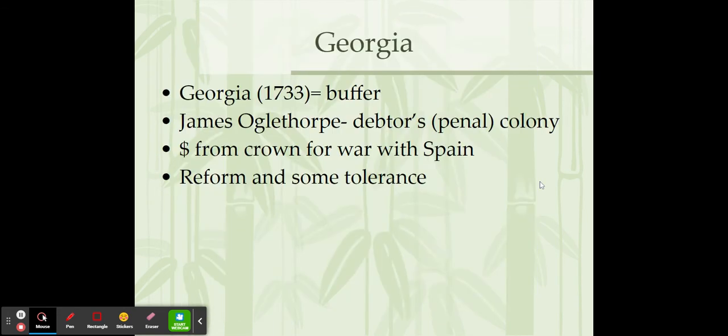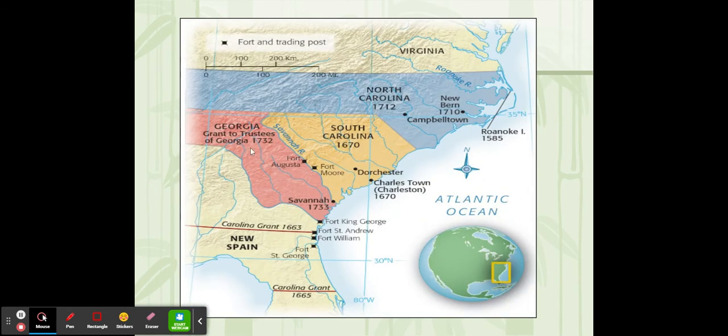Let's also take a look at Georgia. Georgia is actually the last of the 13 original colonies to be created. It was founded in 1733 by James Oglethorpe. Now, I'm going to come back to this slide in a second. I just want to show you the map on the next one. Notice its proximity, where Georgia is compared to the Spanish down in Florida versus the Carolinas.